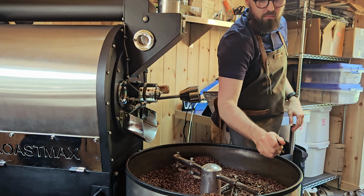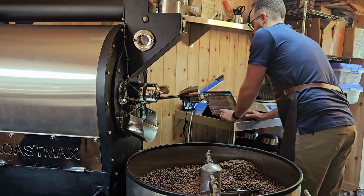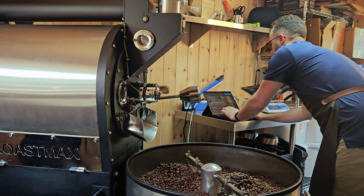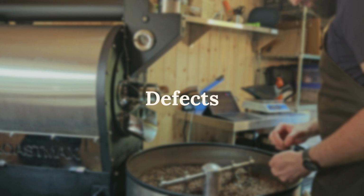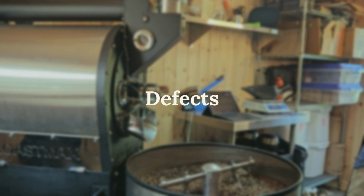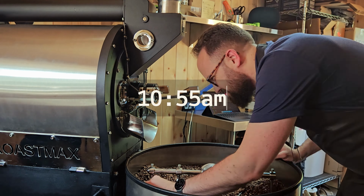I drop the beans out into one of the food grade containers, and I just weigh them to check that moisture content loss I mentioned earlier. And I'll log that in the roast profile on the laptop, and then I will kick off the next one. Whilst that happens, I start the horrendous process that I like the least of removing defects.